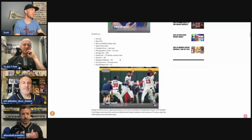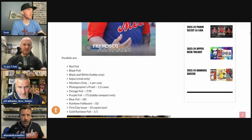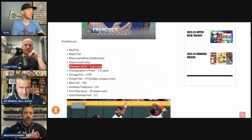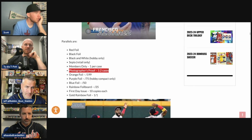So Stadium Club also has some gimmicks, which I have mixed emotions about because there's some lineage to them, but I'll just bump the zoom up here. I'm showing the checklist, and they've got the members only, which obviously goes back to the early 90s, one per case. Photographer's proof, which is 1 in 2 cases. So neither of these are serial numbered.